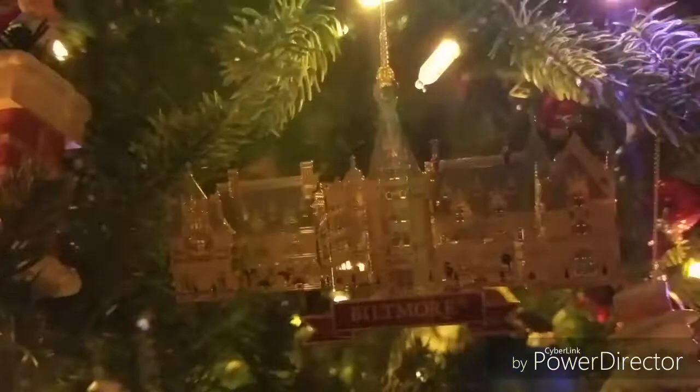Right here is, if you did not know, the Biltmore. It's the biggest mansion east of the Mississippi River, or in America, I do not know. When I went to North Carolina, I told them, hey, we're going to Biltmore. They sincerely hate that we went, but I do like it. This ornament was $23.75. I still have the receipt on me. You know I like souvenirs.